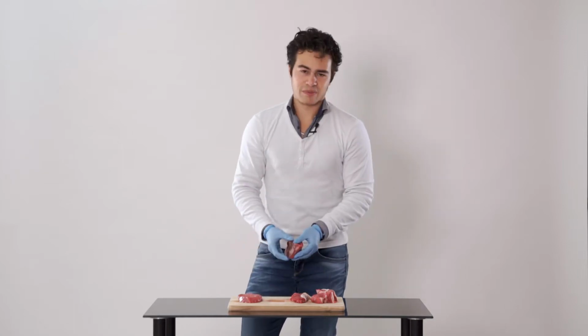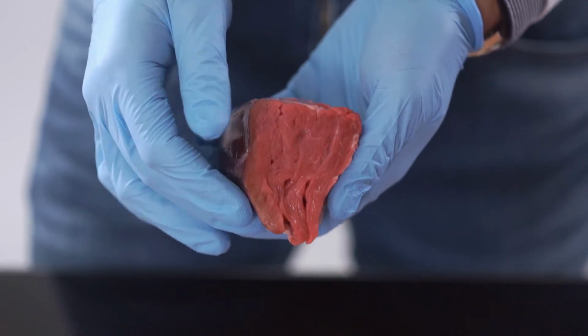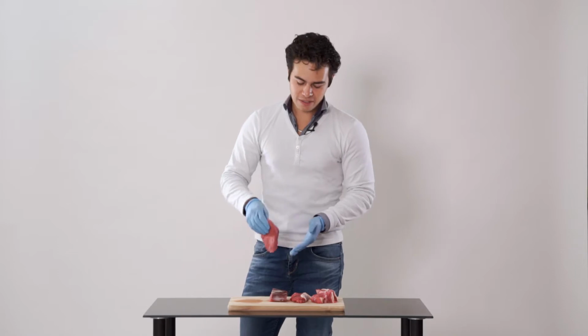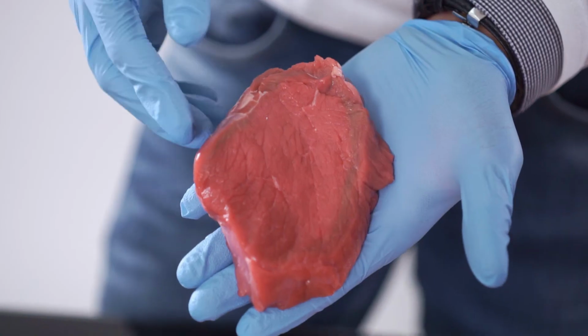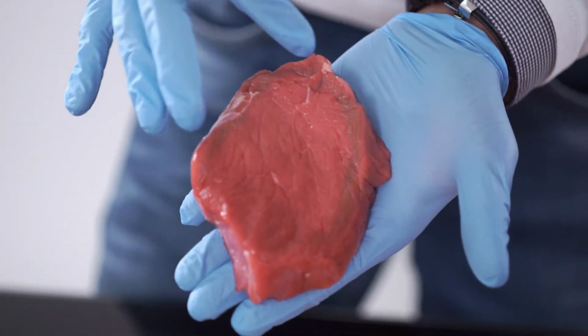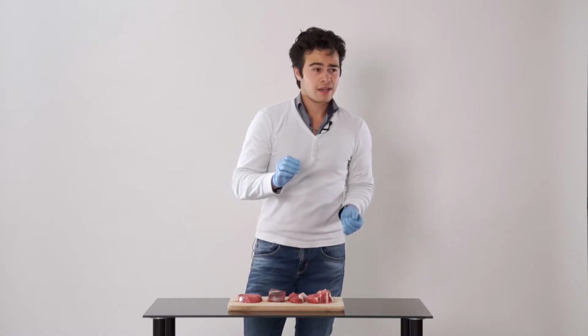Pretty much if you pick it up, it falls apart. So if you've ever had a very soft piece of meat, it was probably a tenderloin steak. Lastly, we have the eye-round steak. This comes from the back of the cow. Now this steak also, like the tenderloin, doesn't have fat inside or around it, but it's a very fine piece of meat nonetheless. You can also see us eating T-bone steaks.